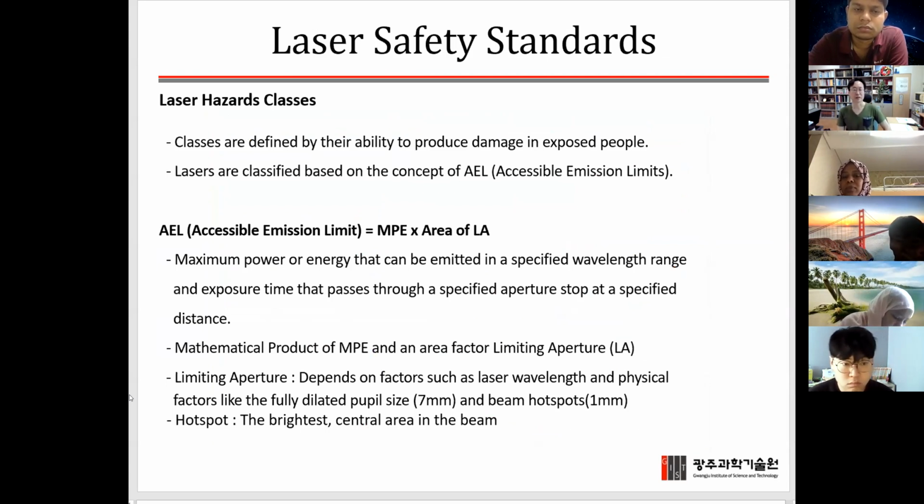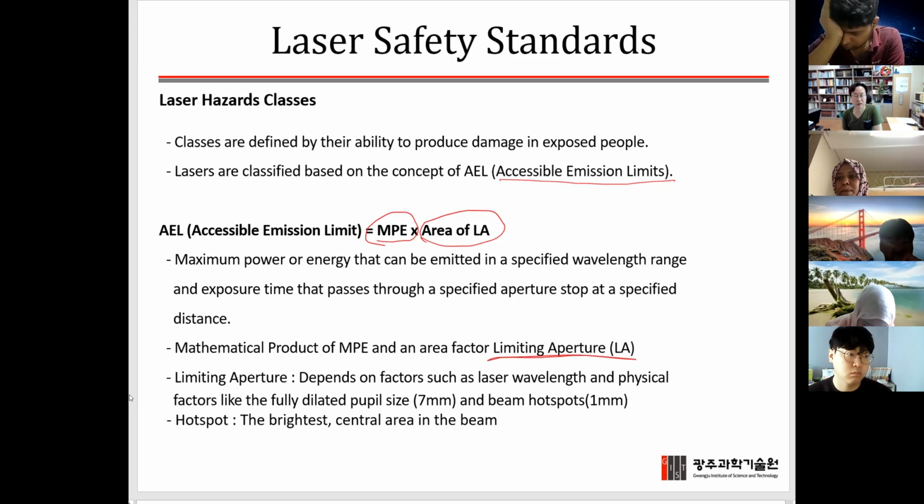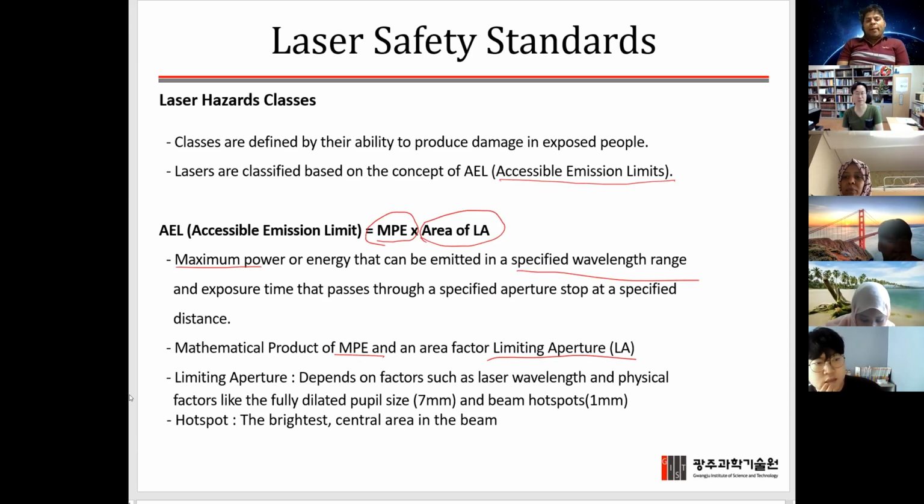So now take a look at the standards for the laser safety. Laser hazard classes are defined by their ability to produce damage in exposed people. And it is classified based on the concept of the AEL, which is the abbreviation of accessible emission limit. This AEL is defined as the maximum permissible exposure multiplied by the area of the limiting aperture. So LA is the limiting aperture, and MPE is the maximum power or maximum energy allowed for the specific wavelength range.